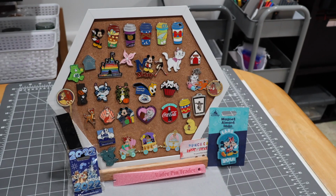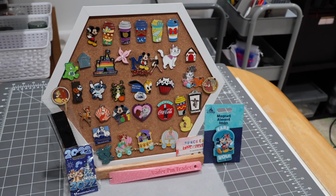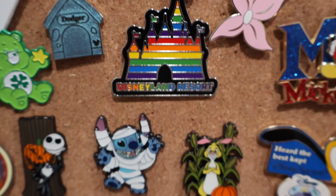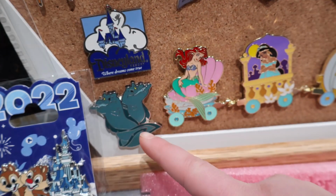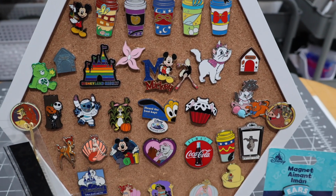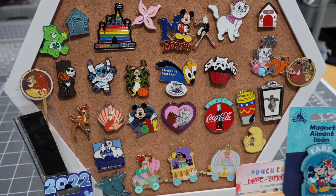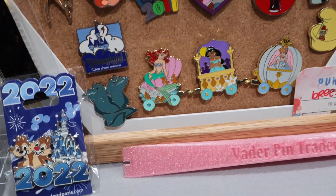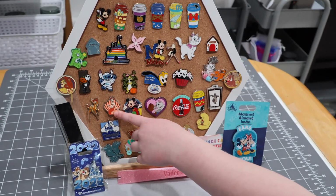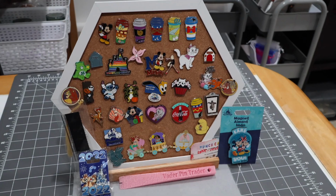All right, Sidekick, what's your favorite pin from today's pin mail haul? It's hard, I agree. I also super love this Ariel flower. Or are those from Ariel? Yes, that's Flotsam and Jetsam, the eels. What is that? That is an ostrich that has ballet slippers on. I thought that it was from The Lion King, but now I'm thinking it's not. And I don't know exactly what movie it's from. Is that the set of all, like, Ariel's sisters? Yep, that's one of them that goes to that set.